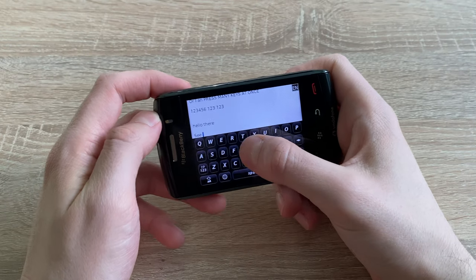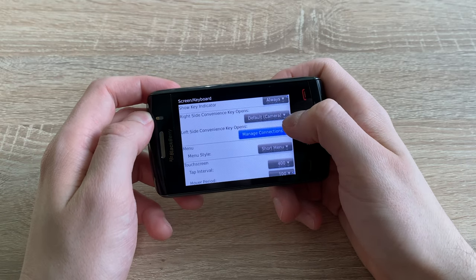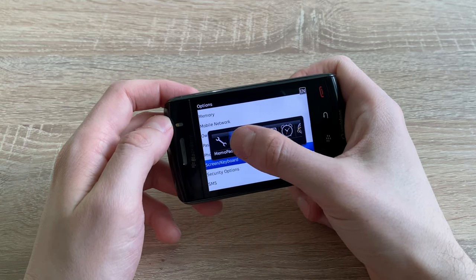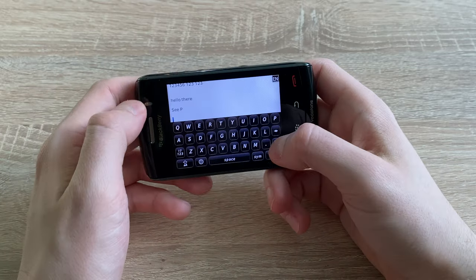Very important here is that unlike on the original Storm, the SureType keyboard layout in portrait mode can be disabled, so you can use the full QWERTY keyboard everywhere. But honestly, while pressing such a small screen, I often miss keys even in landscape. And of course, you can pick from the keyboard and dictionary suggestions by just pressing the needed option.